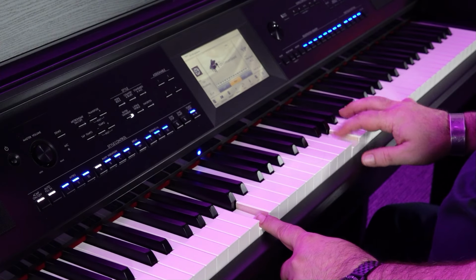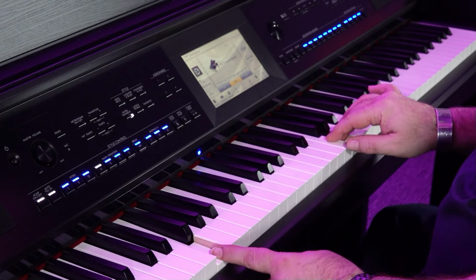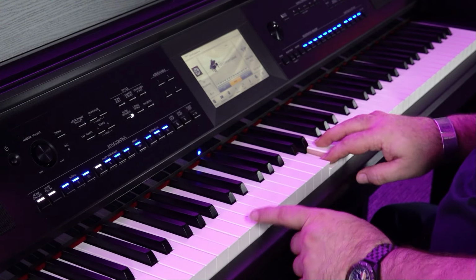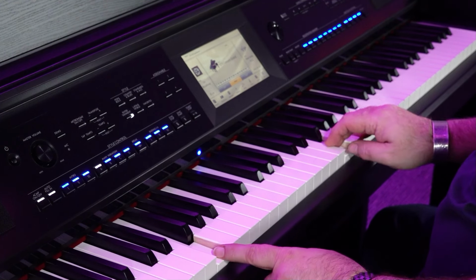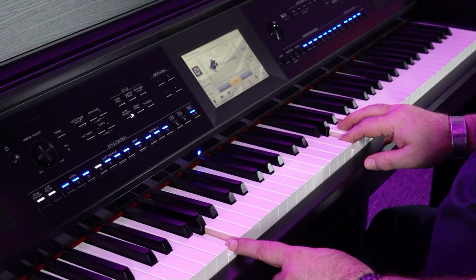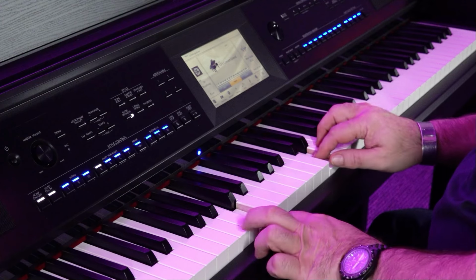You can even play by chord, using one or two fingers in the left hand as your CVP plays along. Then, play the melody with your right hand and listen to the background styles flow all around you. Sounding like a pro is easy on a CVP.